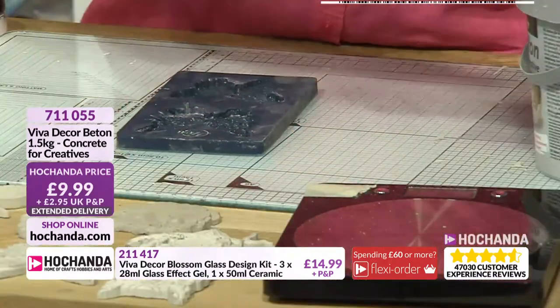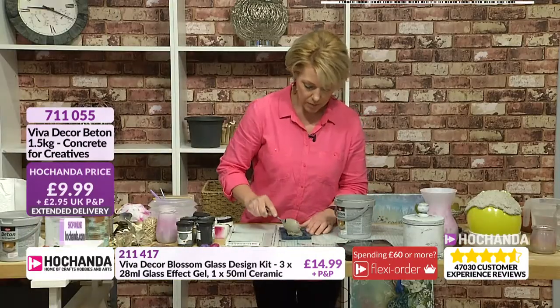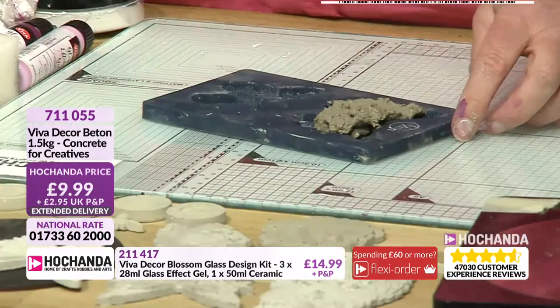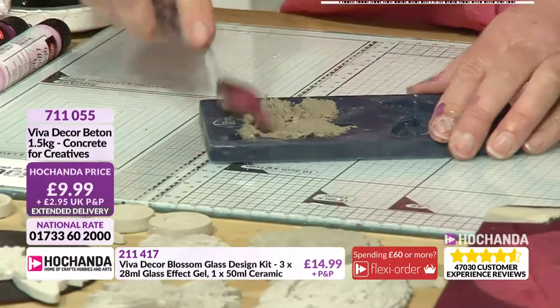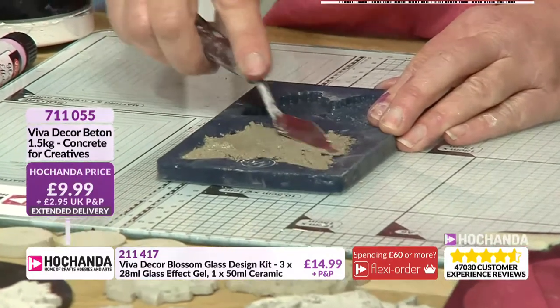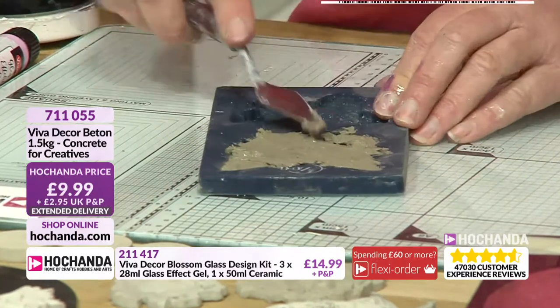I'm not going to worry about that one not being totally clean. It doesn't matter. But what I am going to do is grab some of the cement and just pop that into the mould. Now, I can use my spoon, but it's a little bit big, so I'm going to go with my spatula instead and just work that into the mould. Now, obviously, if this was clay, you'd be using a rolling pin or your fingers to really push it down. You can't do that with the concrete.